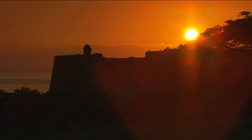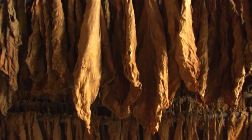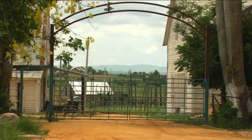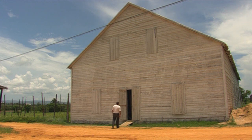When the Spanish first came to Cuba five centuries ago, they were seeking gold. But one of their most lasting discoveries was golden brown. Today, Cuban tobacco is still known as the best in the world. The best of the best is grown in the province of Pinar del Rio, 100 miles west of Havana.